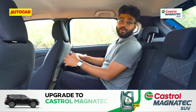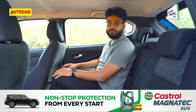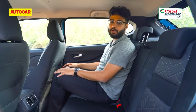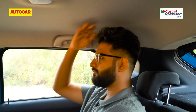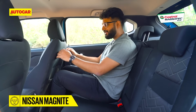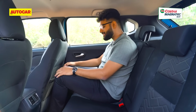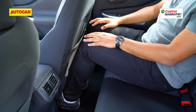Now the back seat is where the Magnite redeems some points because the sheer space on offer is better than the Fronx. Headroom, as you can see, is a lot better because the roof is not really tapering down. So you have a decent amount of headroom. Knee room is not too bad either. These front seats are slightly scooped out to give you that added bit of space.